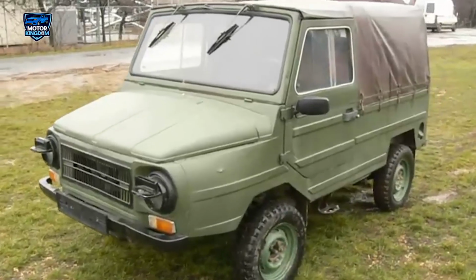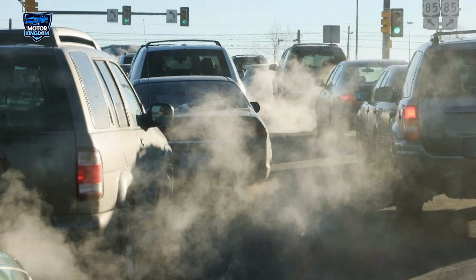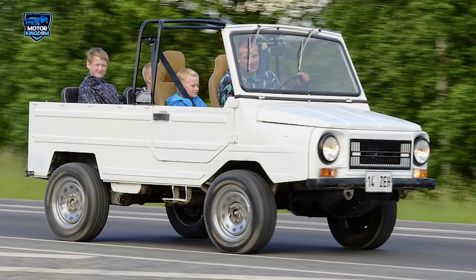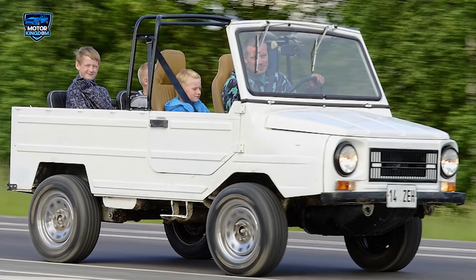So what was its downside? Safety was a serious issue. A known flaw let carbon monoxide leak into the cabin, and this deadly problem was linked to 60 deaths. That's a shocking stat for any vehicle.